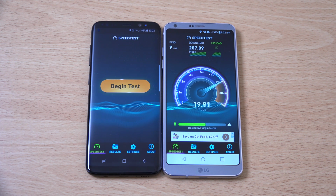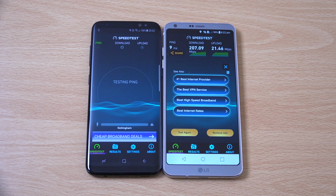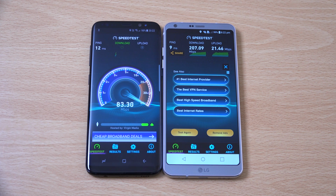And the screen doesn't look too bad actually from this angle. It looks pretty good head on. It's an IPS display. And we do have Samsung. What can that do? Oh dear. So LG is ahead when it comes to the speed test, which is very nice for LG fans, gotta say. That was totally unexpected.